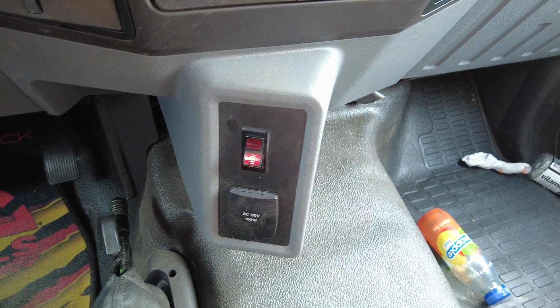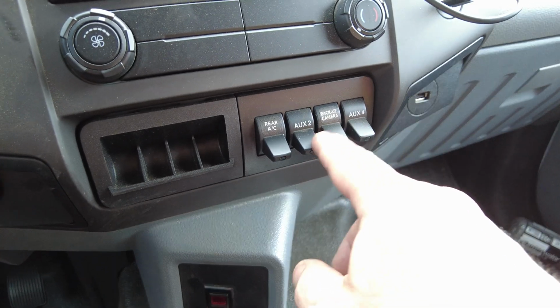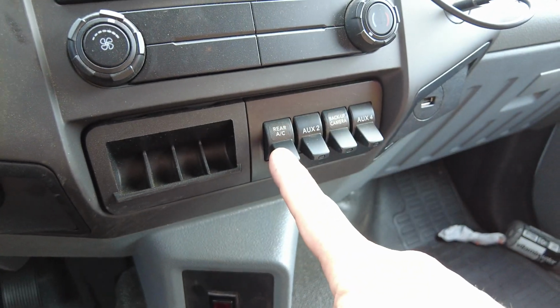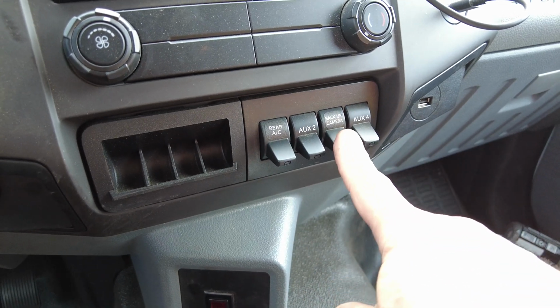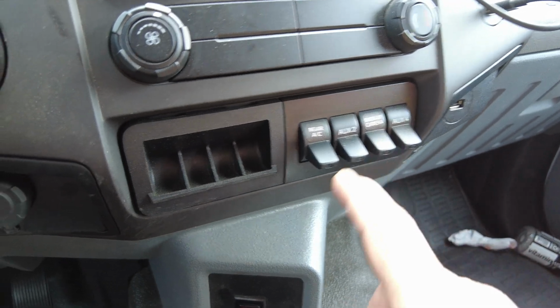It's a nice feature. Up here it has the toggle switches. From the factory they say aux 1 through 4. I do have a rear AC unit hooked up to 1 and a backup camera hooked up to number 3.